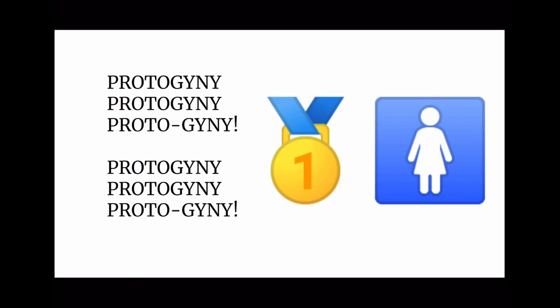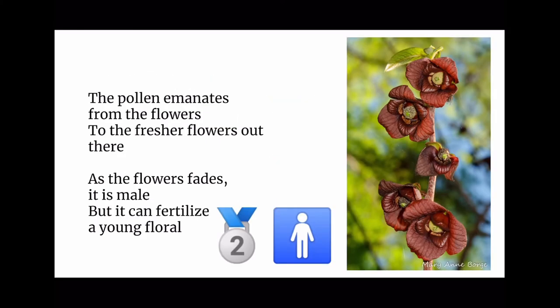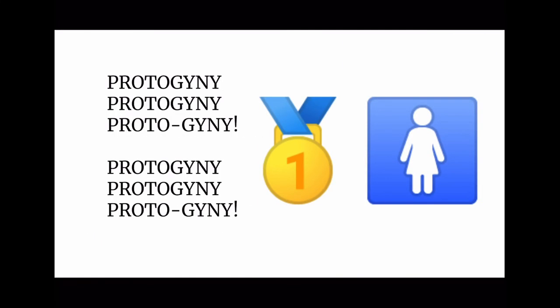Protogyny. The pollen emanates from the flowers to the fresher flowers out there. As a flower fades, it is male, but it can fertilize a young floral. Protogyny, protogyny.